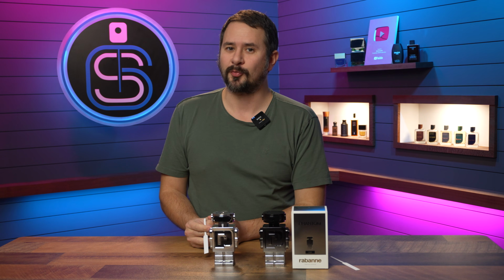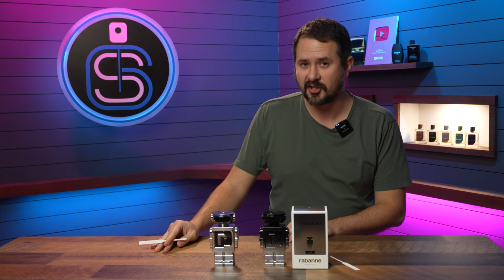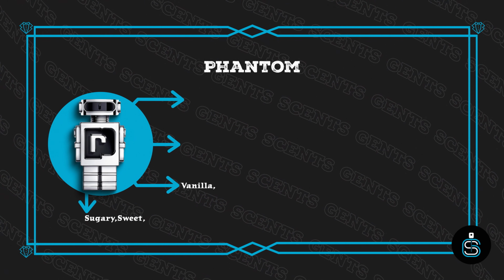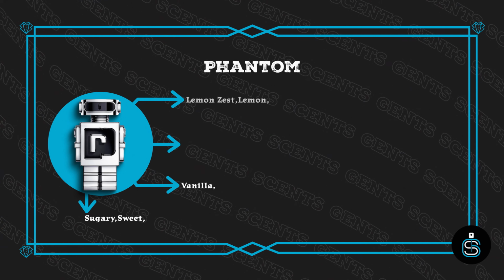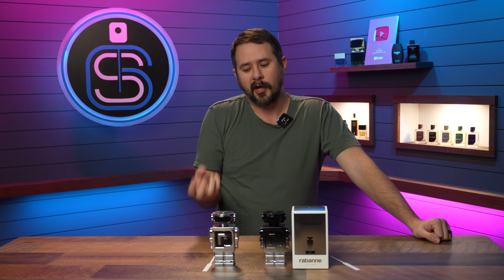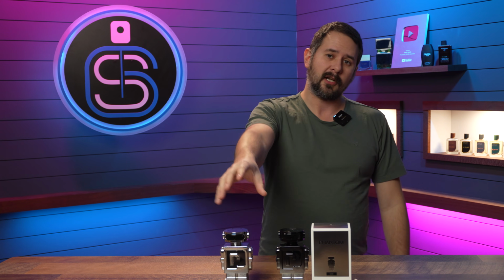Phantom was sweet in typical Paco Rabanne fashion. It had a lot of vanilla, definitely more of a sugary, saccharine sweet vanilla, along with lemon and a good dose of lavender as well. Now it is really popular, it sells extremely well, it's versatile, but definitely more of a youthful leaning scent overall, talking about the original Phantom.